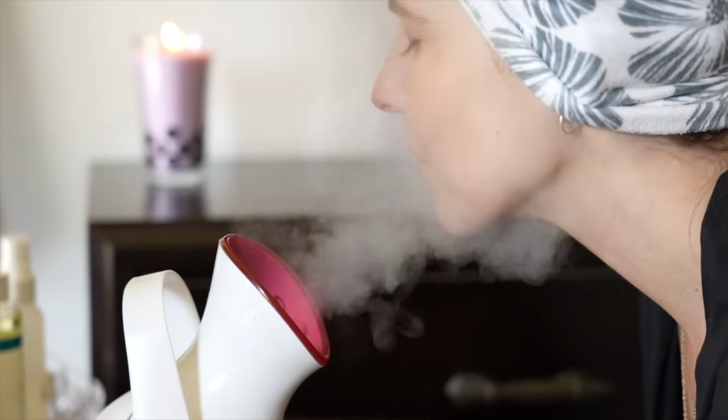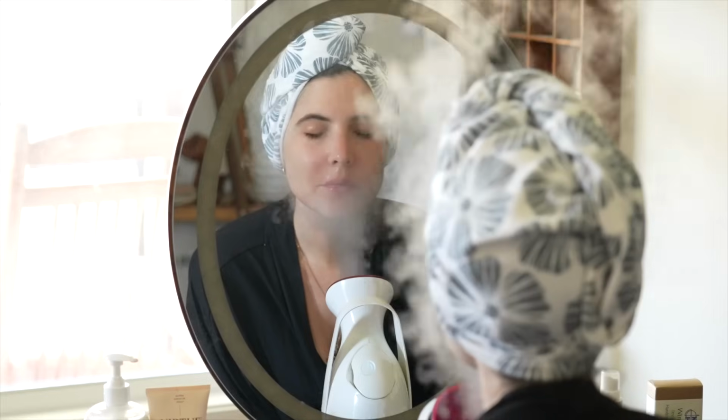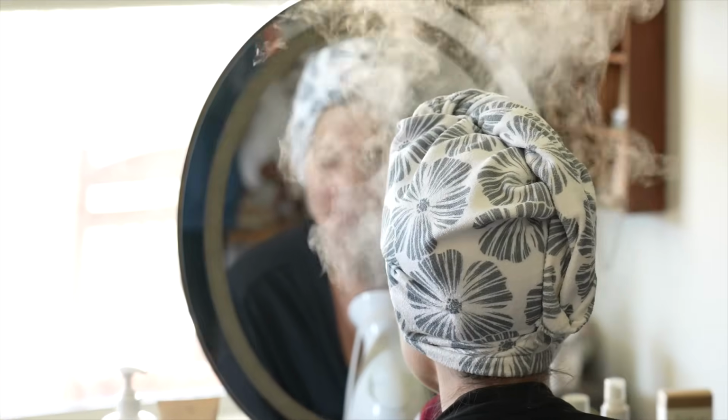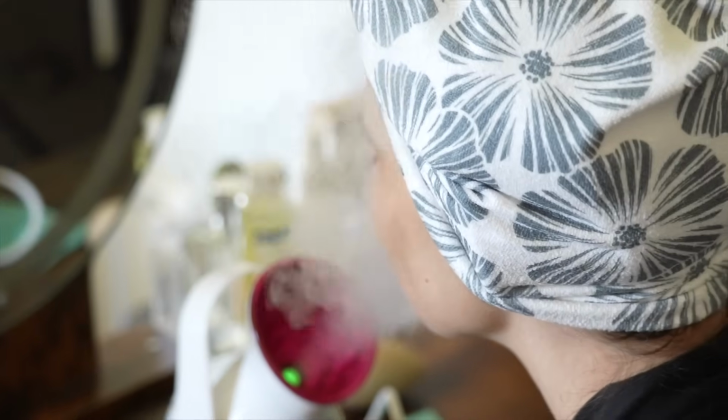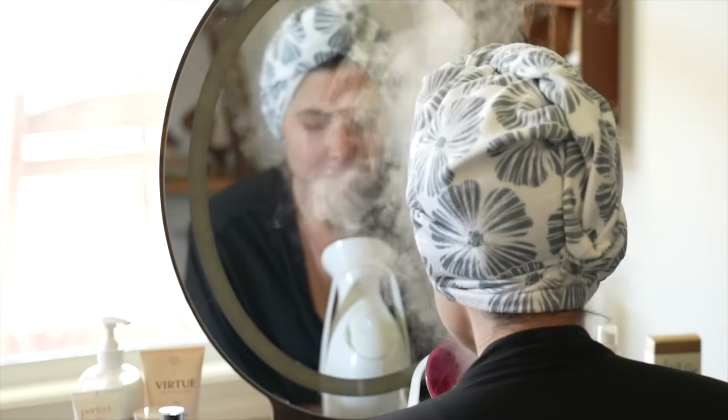The next process in my at-home facial is to steam. So I like to do that for about a minute or two using this steamer, which I've had forever. This is definitely a must-have in your routine if you like to perform at-home facials. I do that before I apply a face mask.